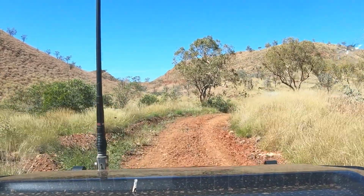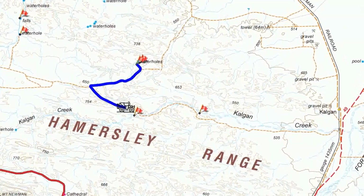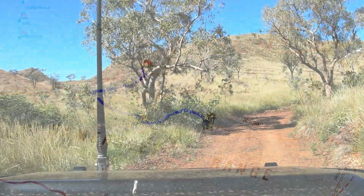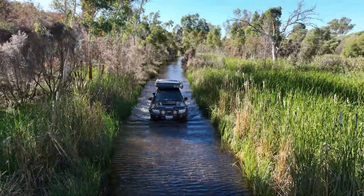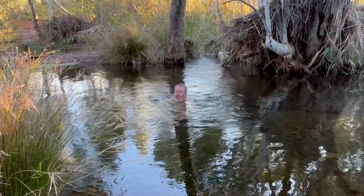So from here, we are going to backtrack to the Calgan Pool cliff track, I guess you'd call it. The lookout over top of Calgan Pool. Then we're going to run up Calgan Creek and we're going to camp somewhere around where we were before. We had a little spot there that was quite nice.